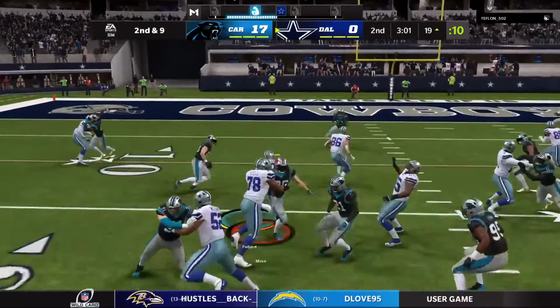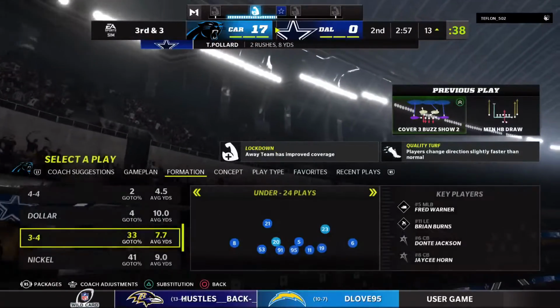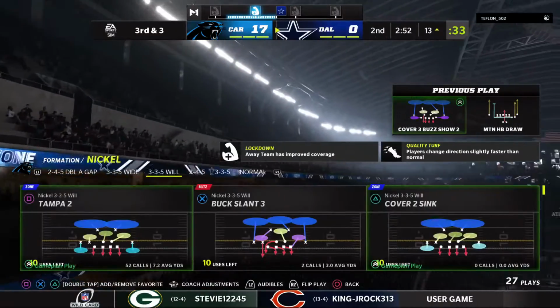On 2nd down, it's Pollard, and able to fight forward inside the 15 to the 13. That 2nd down run, a big help as 7 yards leaves him with just a 3rd and 3 now.